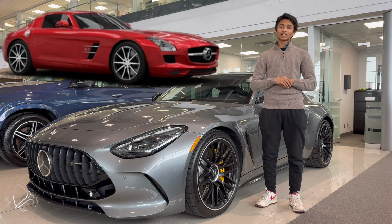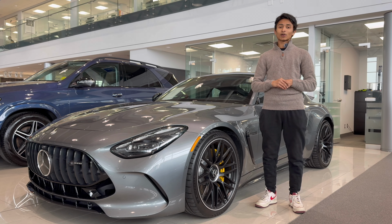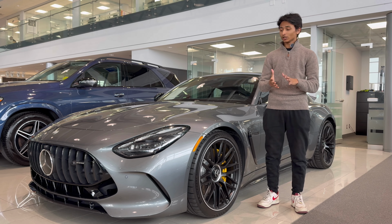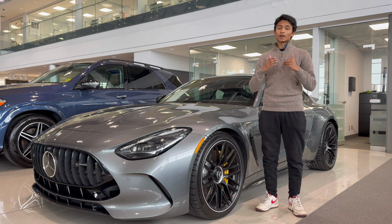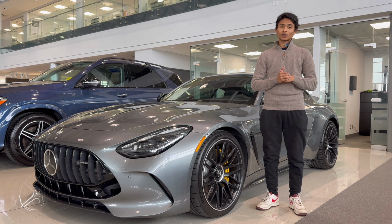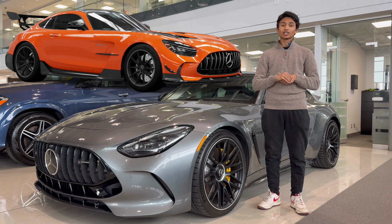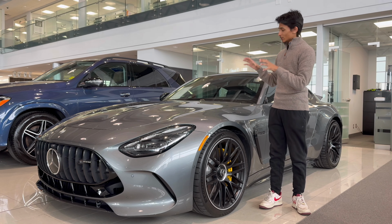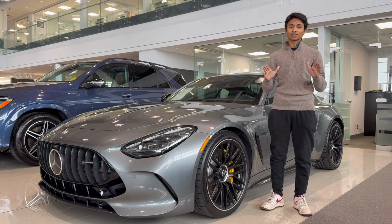After the SLS, Mercedes didn't have any cars that were similar. So when this car came out, it was really popular. But today, we have the 2024 version of this car. The last production car of the GT was the GT Black Series. After that, that entire generation got discontinued. So this is the all-new generation, and today I'm going to show you all of the things you need to know.